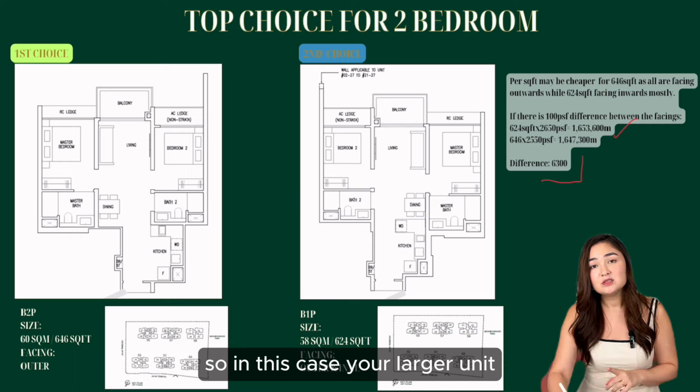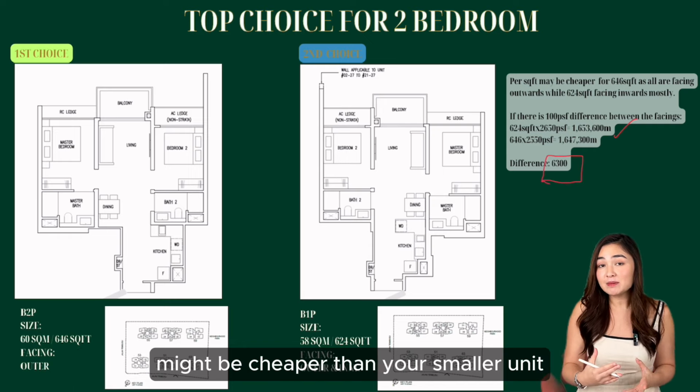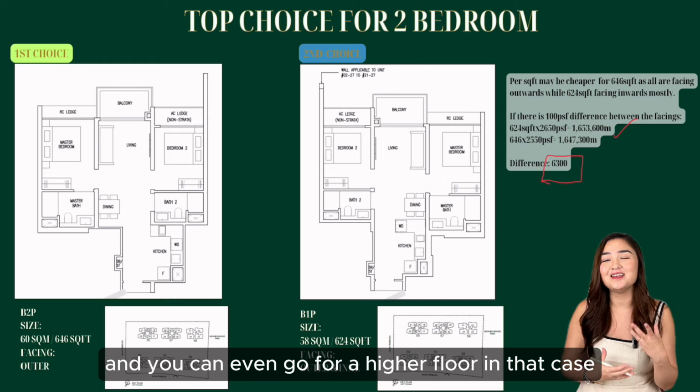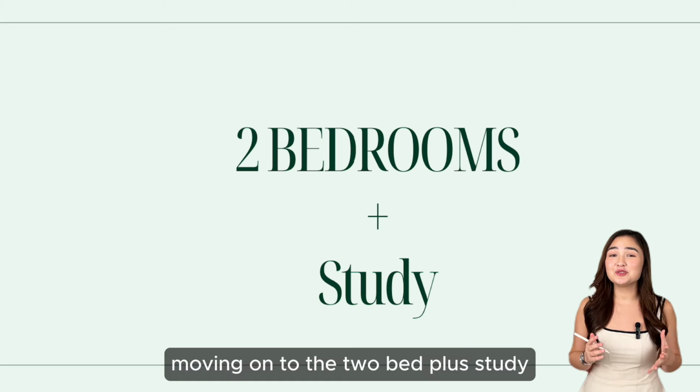6,300 more. So in this case, your larger unit might be cheaper than your smaller unit, and that's why I'll prioritize to go for that, and you can even go for a higher floor in that case. Moving on to the 2-bed plus study.